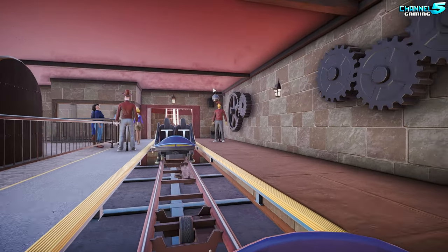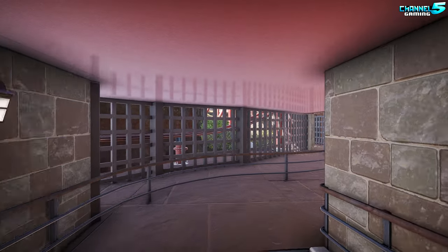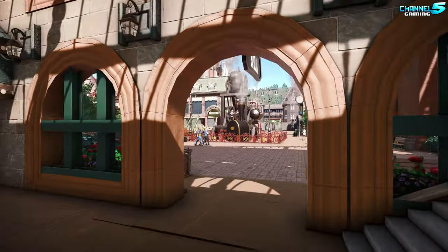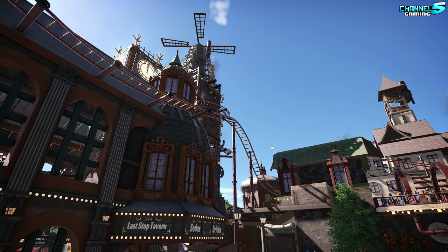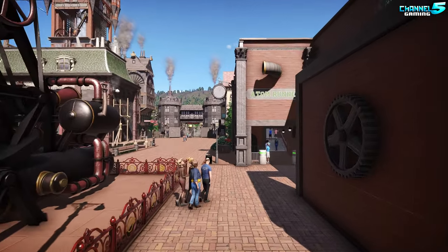Wow, that is incredibly intricate. I gotta say, the amount of detail that you put into the steampunk area is just ridiculous. And because of that, it kind of did the theming for you. You're able to run that spinning coaster all the way up the clock tower there. And as a result, we got these beautiful views of the park, but also as they're spinning around, a good look at all the intricacies of the gears and steampunkishness of it all.